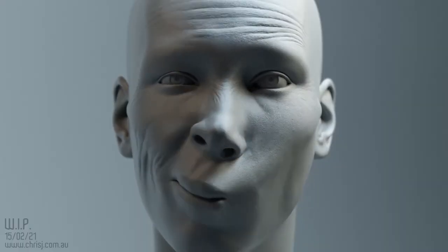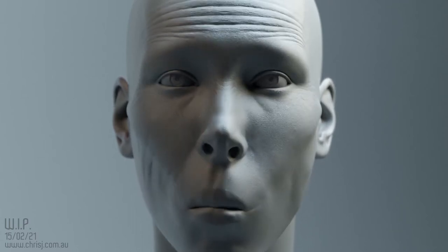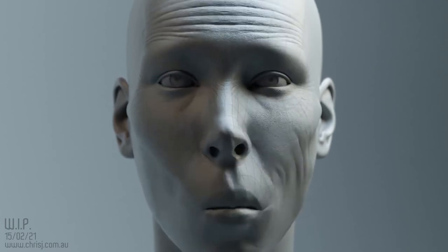This is how wrinkles look in Blender. Blender is an open source computer graphics software which is used to make animated or 3D art.